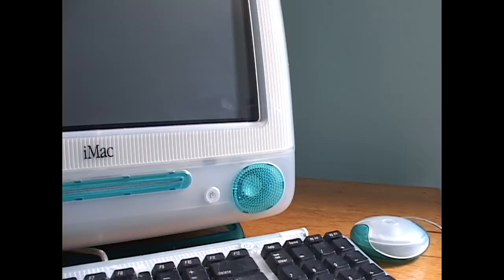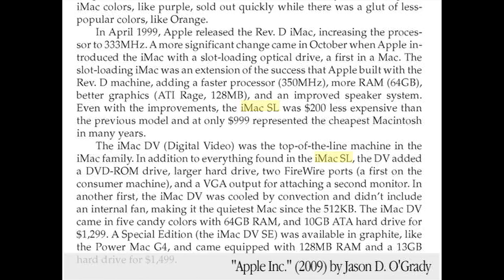Like I said, there was a lack of a model name. Steve just called it the new iMac, and that wasn't going to work long term. The most official name it got was the iMac SL for slot load. Yes, instead of a tray, a slot load CD-ROM drive.